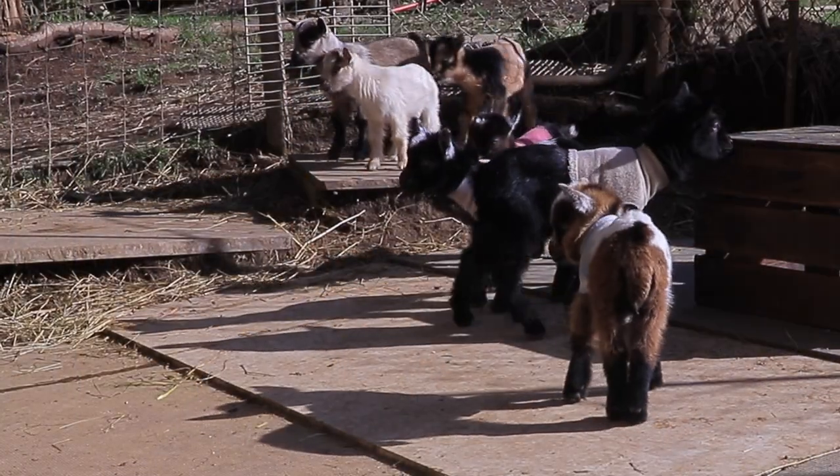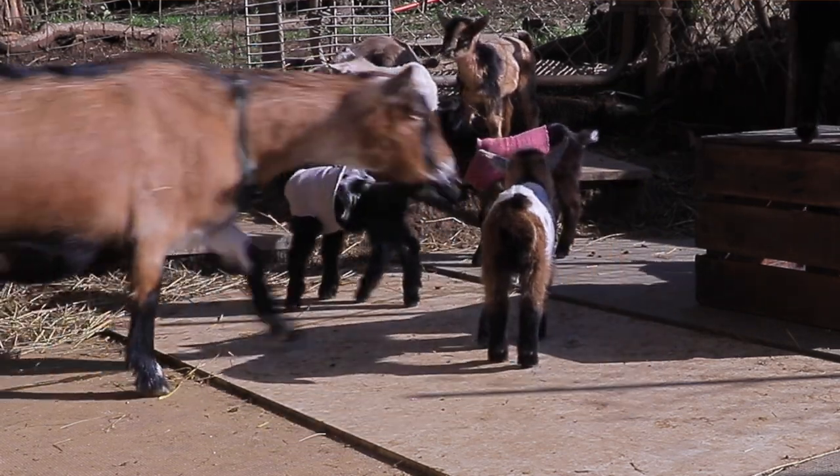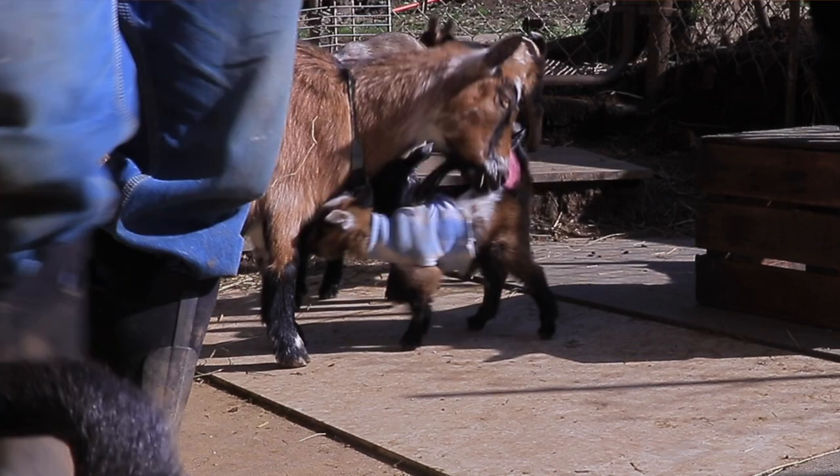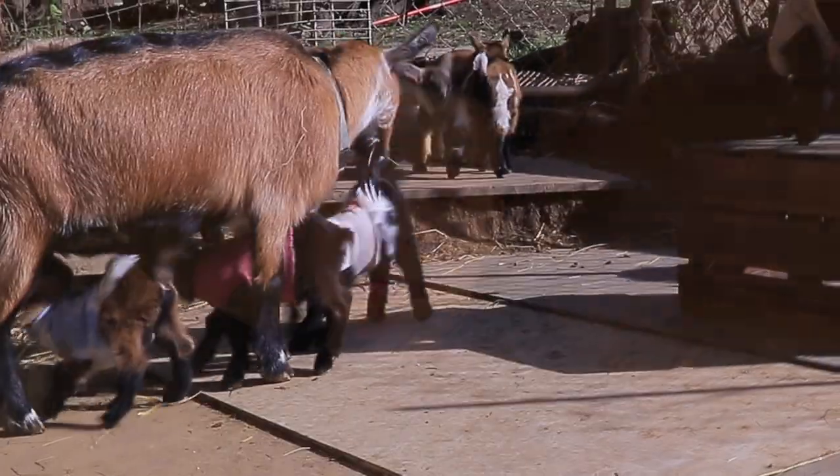So they spend the day with their moms. I try to keep them where I can see them. If we're working here in the milk parlor or whatever, I'm keeping an eye on them throughout the day. I'm making sure that they're not hiding under a water bucket or somewhere in the barn. So I leave them with mom throughout the day. I make sure that they're nursing.